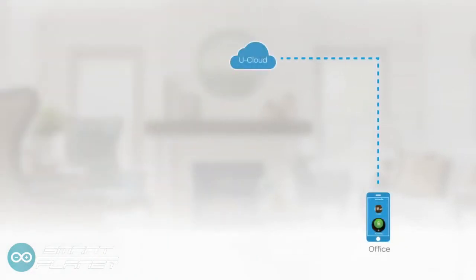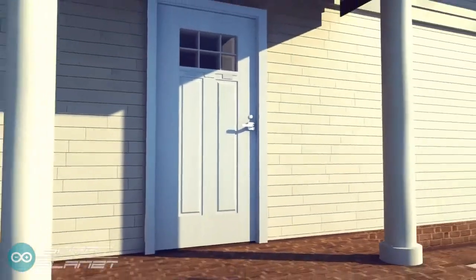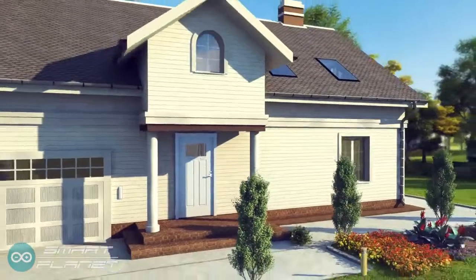Ultraloq Bridge allows you to share access and control your Ultraloq remotely. It is simple to install with just a screwdriver. Ultraloq. Simplify your security.